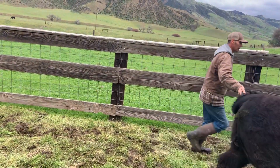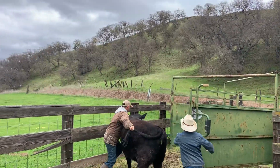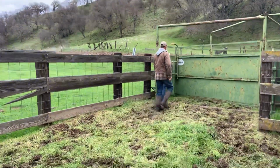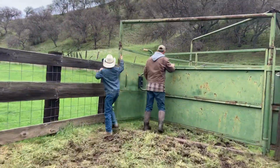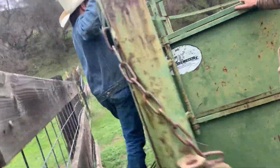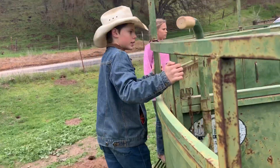Come on. Get ready for the door. Get ready. Get ready, Colton. Go, go, go, go. Yeah, there we go. Woo! So if you want to jump up here, Grace. Yeah, let me get on the catwalk. Okay. Let her maybe get in front of you. Okay. All right, cool.